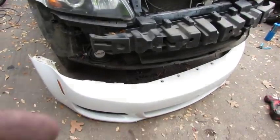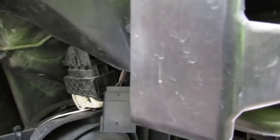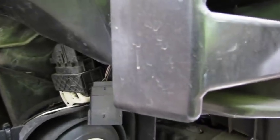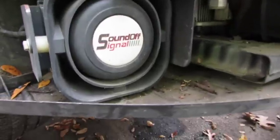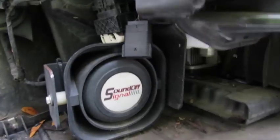Well, I was about to put the bumper cover on and I plugged up, and as soon as I did, that little wire right there broke. Ain't that? Right there it is. I'm aiming at the wrong thing. That's just aggravating is what that is. That's where they put their sirens, I guess. The sound off signal.